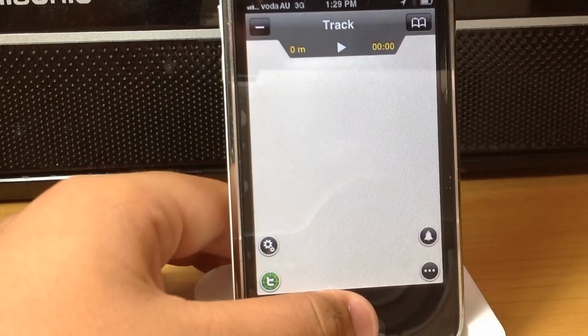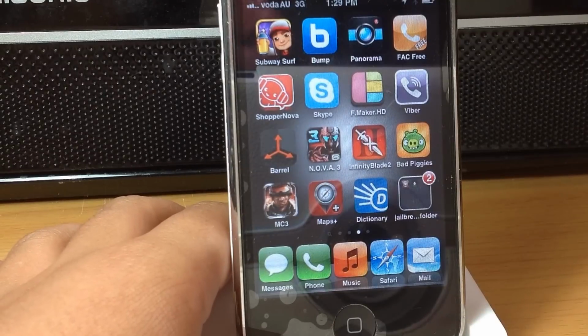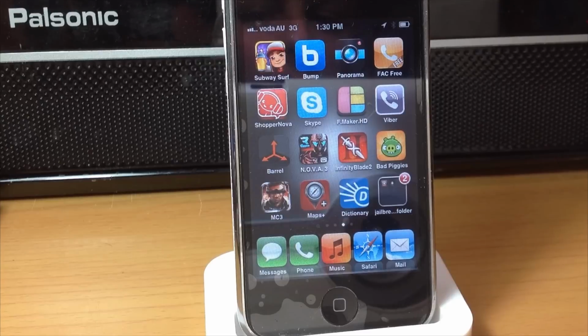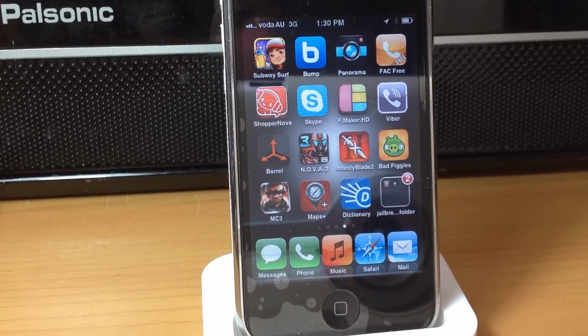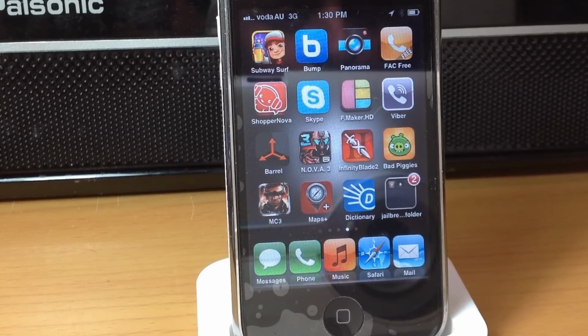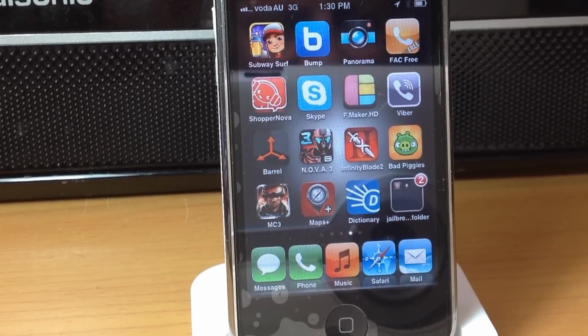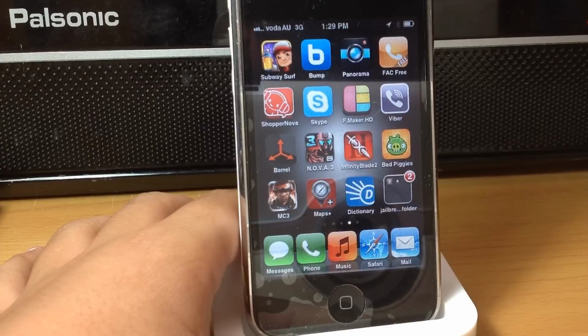So that's basically it for today. So this is Maps Plus. It's available on iTunes or on the App Store. Also, I'm gonna do a Maps Plus screenshots on the iPad to show you guys how it looks, because I'm sorry I couldn't give you guys a good preview because of my 3G. It's quite slow.